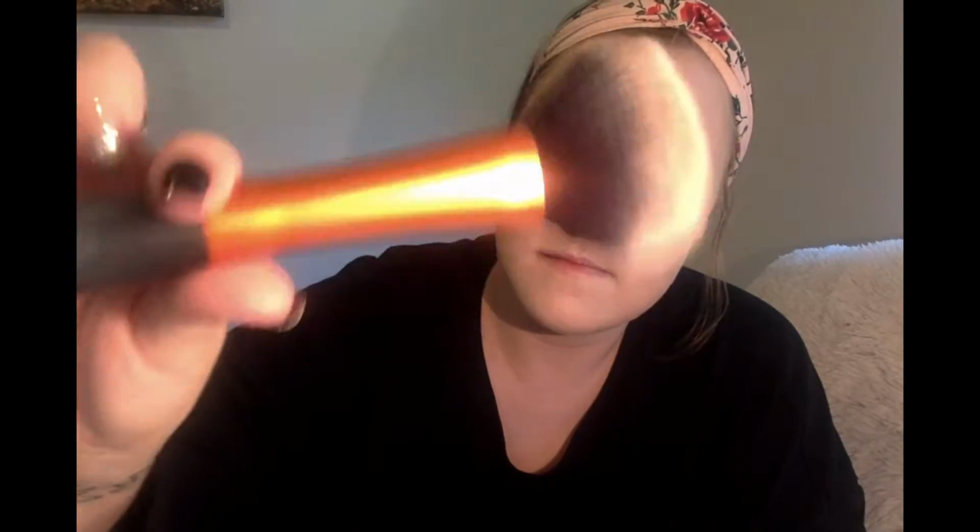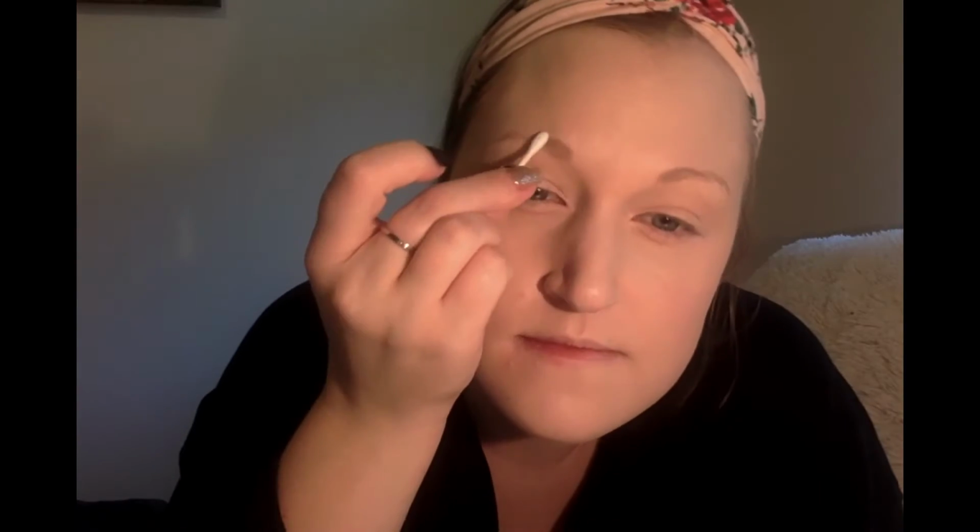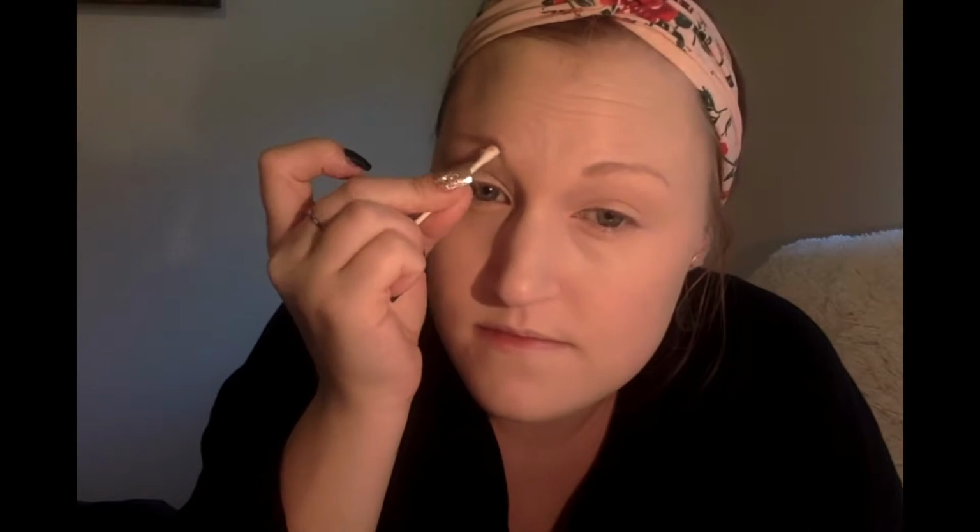So here I'm using Makeup Forever for my pressed powder. This is just a brush from Walgreens. It's like Professional Techniques or something like that. I'm not fancy with my brushes or any of my makeup at that, so these work just great. They never bother me. They're like the best, soft, cheapest brushes that you can get.